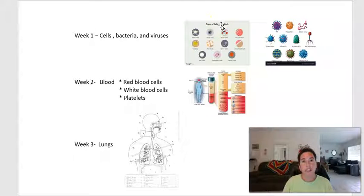In the second week, I did talk about blood, those white blood cells, red blood cells. So the B cells and T cells that I had in the very beginning of the slideshow, those are examples of white blood cells, our army to fight for our immune system. So how is it that these viruses that aren't living are in the air? How do they even get into our blood?